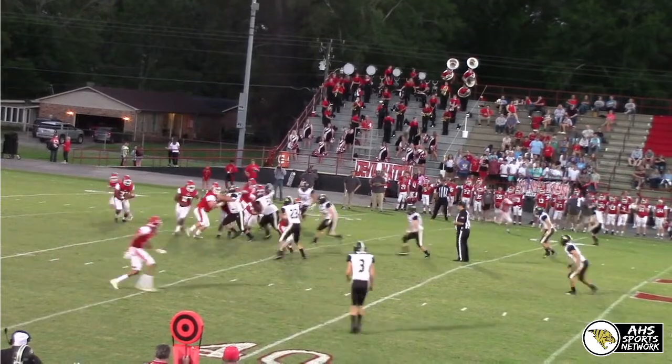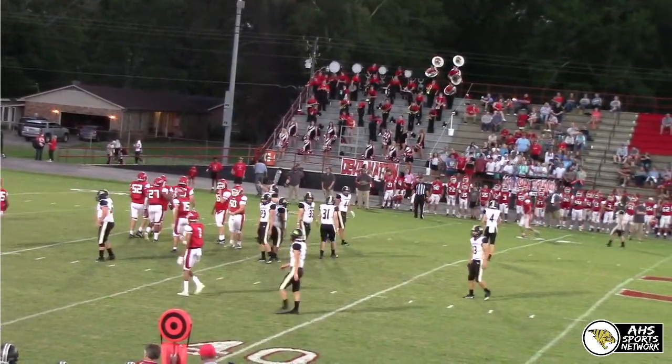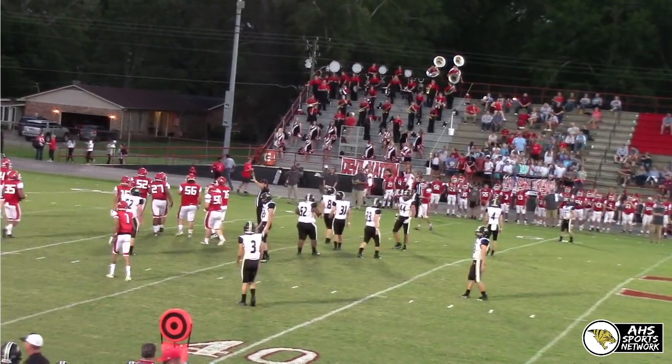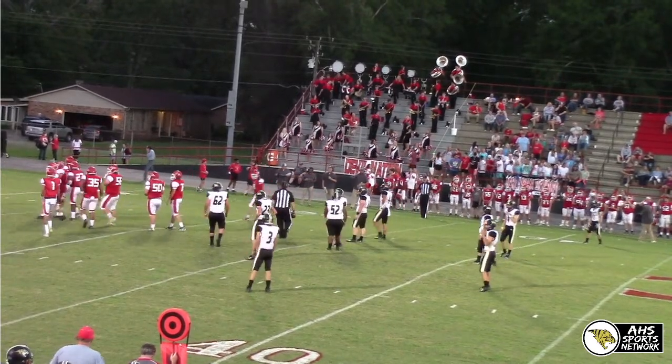Frost works out of a shotgun. I think there are flags. The Red Devils jumped. I tell you what, so they're a little antsy too. So it's going to push them back 5 yards. That's going to bring up a second down and 14 for the Red Devils.